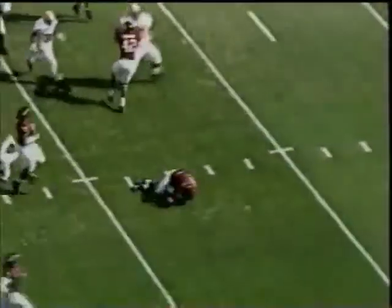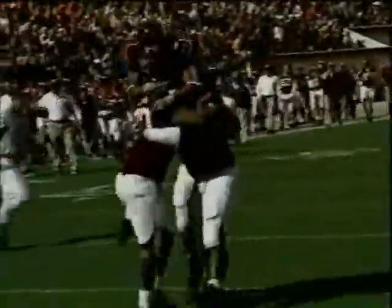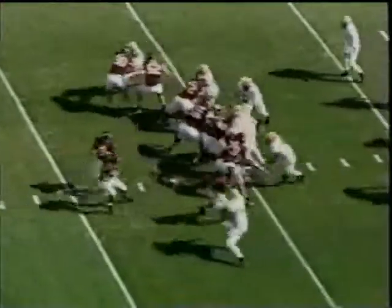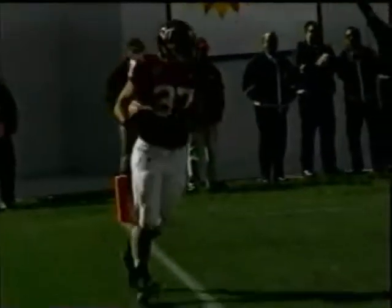Oh, there's an interception. Big Kevin Lewis picks it off for Virginia Tech. Oh, what a day the defensive line is having. Darryl Tapp with a pick, and now Kevin Lewis by the Virginia Tech defense. Ball spotted down on the 9-yard line. Jesse Allen in the backfield now along with Hamilton. Jesse Allen wide open, and that's a Virginia Tech touchdown.